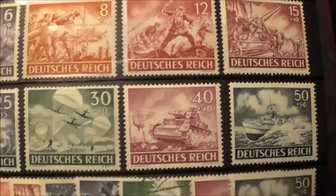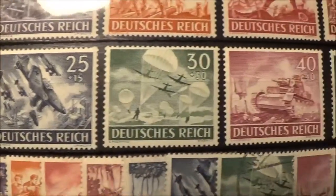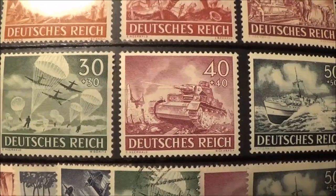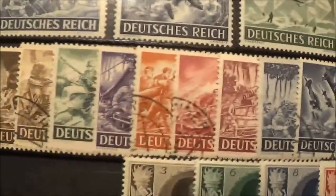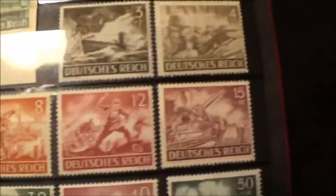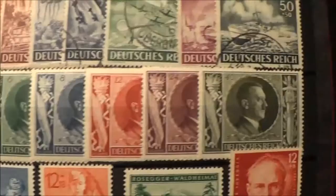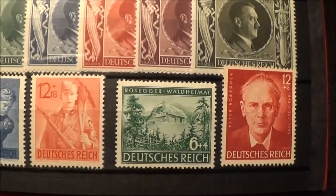And you can see there's all these battle scenes, Stukas, Flak, the Fallschirmjägers, a Panzer III or Panzer IV, I'm not sure, I think it's a 3, PT boat. So I've got the uncancelled series and I've got them cancelled. Another set of Hitler stamps, more various things.